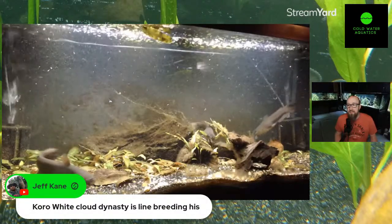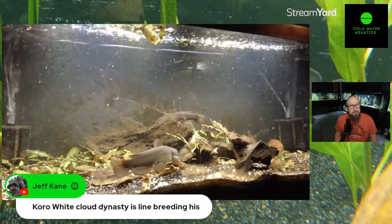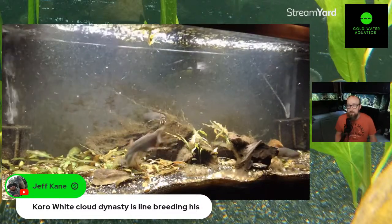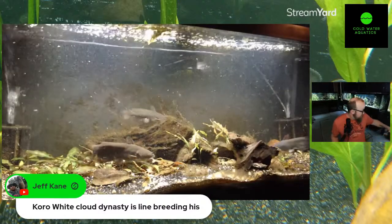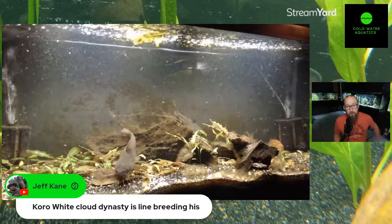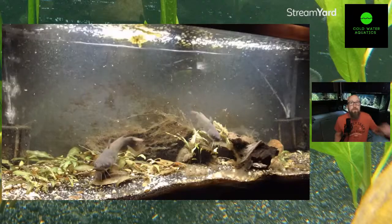Coral White Cloud Dynasty is line breeding his. He is, yes. He's mixing the genetics from the northern species to the southern species, so he's mixing the reds and the blues. And the ones that I have, the most beautiful ones that I have, I feel like, are from him. But that's the deal.